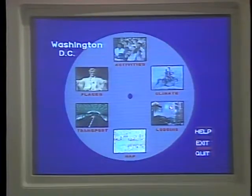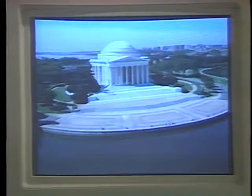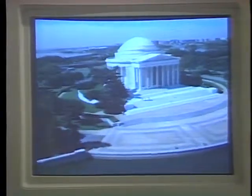So you see this as an industrial application, travel agencies having this in their office? Yes, exactly. Initially, we'll be looking at industrial applications. Welcome to our nation's capital, Washington, D.C. And then we'll move into the desktop, mainstream office desktop, bringing video into the desktop. Now here we can select on different icons, and we'll take a look at the Jefferson Memorial just to get me excited about going to Washington. So you can see how we can combine graphics and full motion video in this kind of an application.